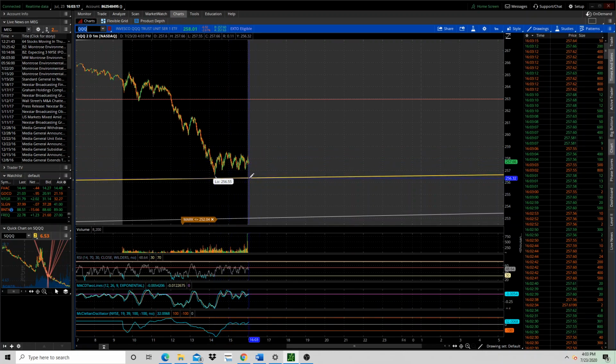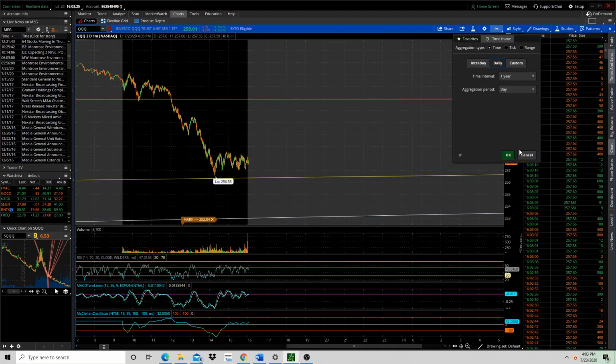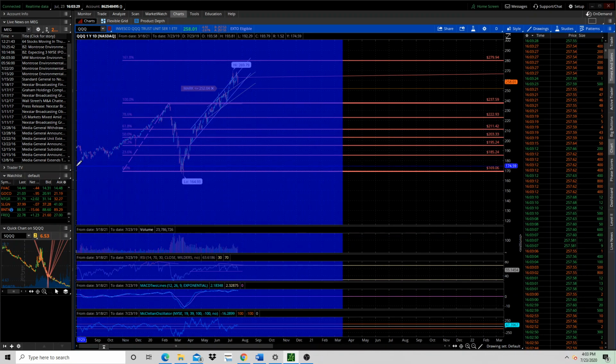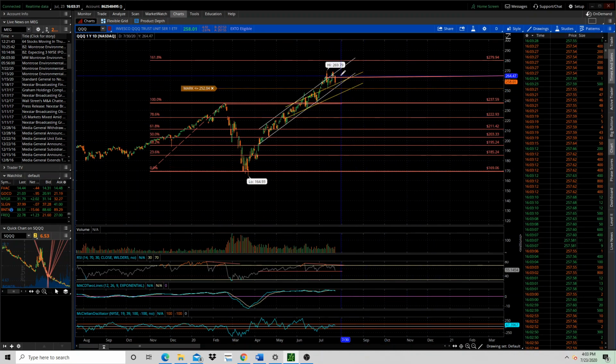I do expect this line to be hit at some point tomorrow, and maybe penetrated as well, and we could go down and retest this lower channel. And these are lines that you'll see on the daily one year that come into play. And we've lost a little steam here. I mean, that's a definitive top on the Qs for right now.